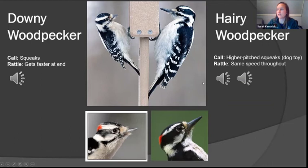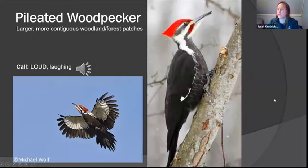So it kind of gets a little faster at the end, whereas a Hairy woodpecker stays the same speed throughout. Plus, their squeak is much higher pitched, like a dog toy. But again, subtle differences to someone who's new at it, and that's okay.